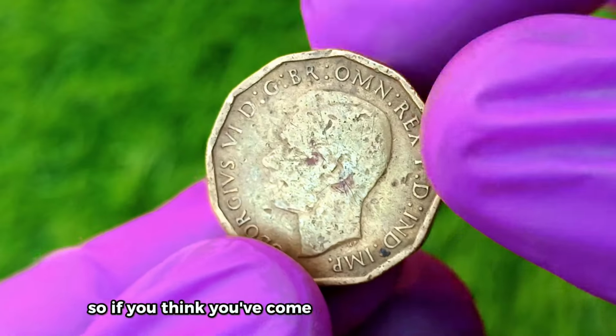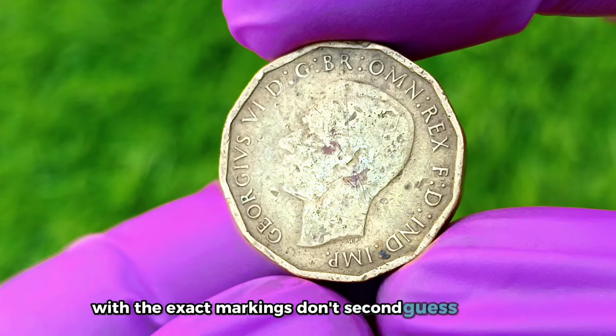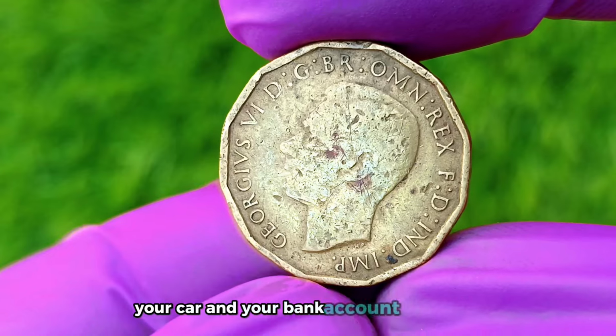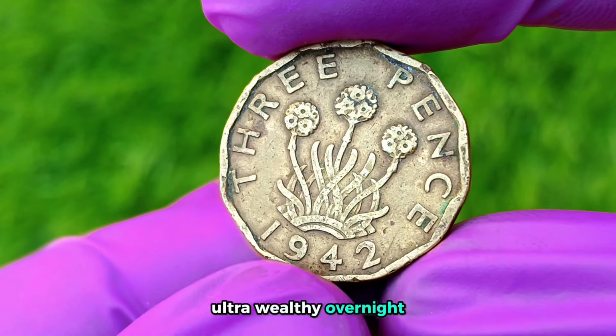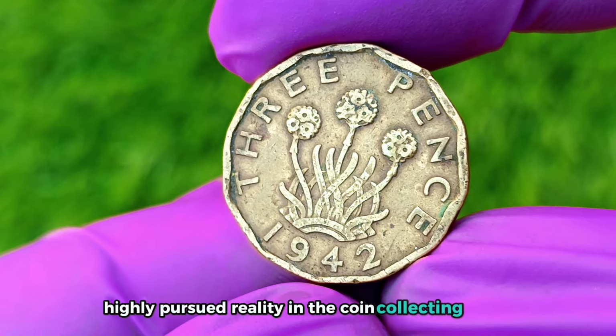So if you think you've come across a 1942 threepence with the exact markings, don't second-guess yourself. You never know. You might be sitting on a relic worth more than your house, your car, and your bank account combined. And yes, this coin has the power to catapult you into the league of the ultra-wealthy overnight. It's not fiction. It's a documented, highly pursued reality in the coin-collecting world.